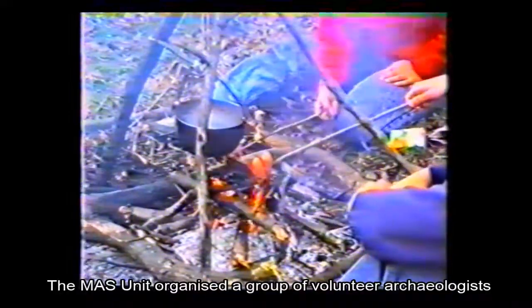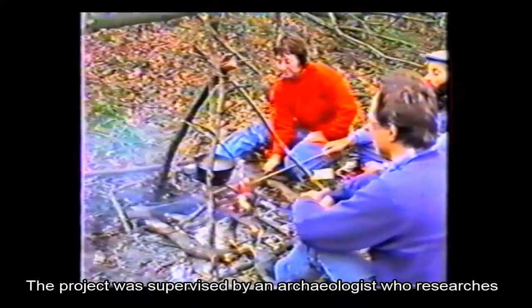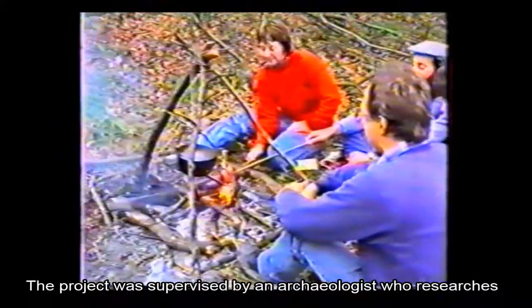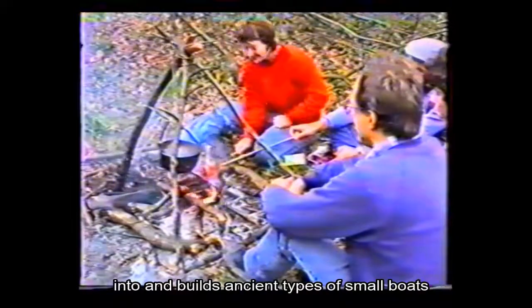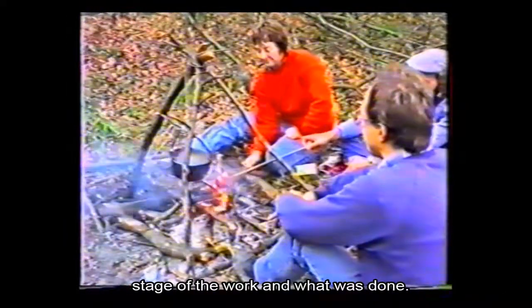The MAS unit organised a group of volunteer archaeologists to build the replica using traditional axes and adzes. The project was supervised by an archaeologist who researches into and builds ancient types of small boats using traditional methods. Detailed records were made of how long it took to complete each stage of the work and what was done.